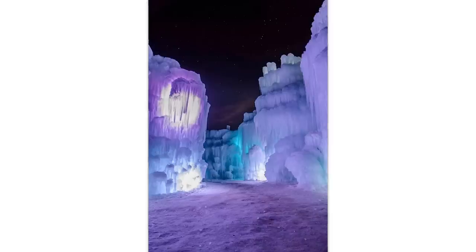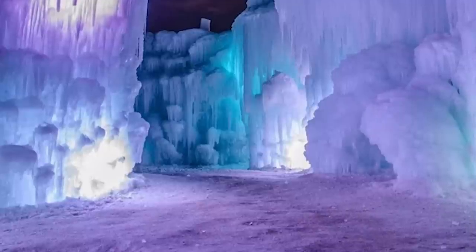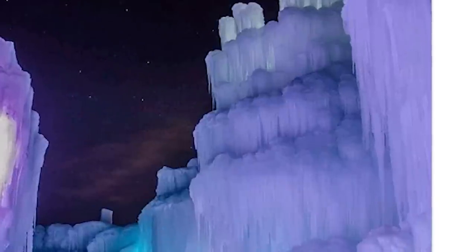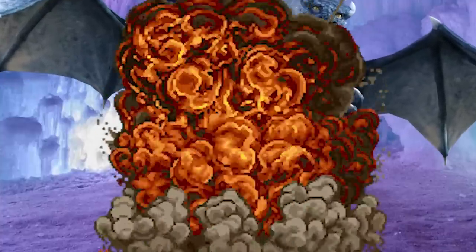Space candy. Oh, wow. That's so gorgeous. Holy crap. This looks like a place where an ice boss would take place in a video game. All of the glaciers are frozen over with icicles and there's different colors. And then the boss walks out of that little cave right there on the floor. And then boom, you fight.